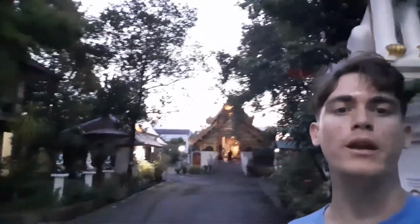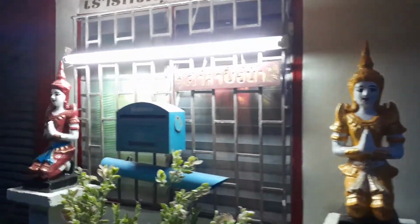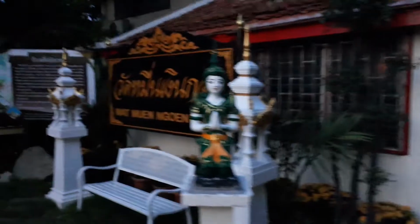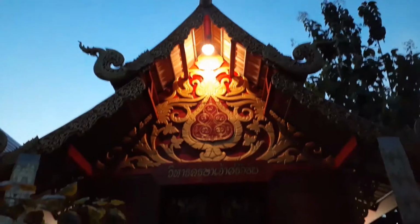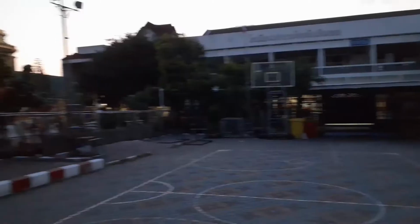Wat Muen Non Kong. Oh, they got a basketball court.